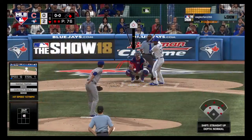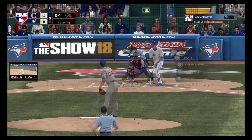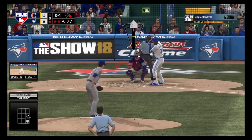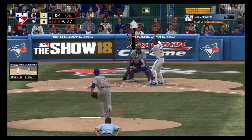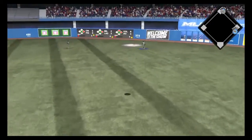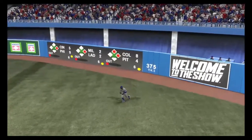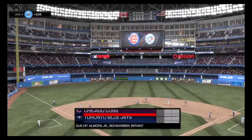Ready once again, Teoscar Hernandez. He's 0 for 2 in the ball game so far. Swing and a miss as he was way in front of that one. Hit pretty well out toward right center field. Hayward on the run. He makes the play, and that'll end the inning.